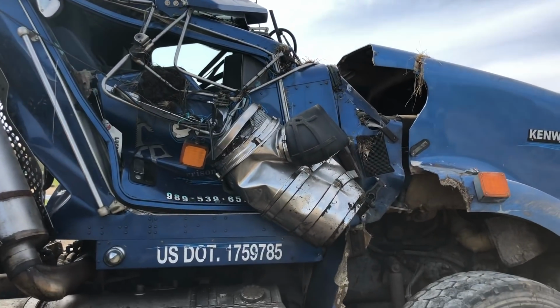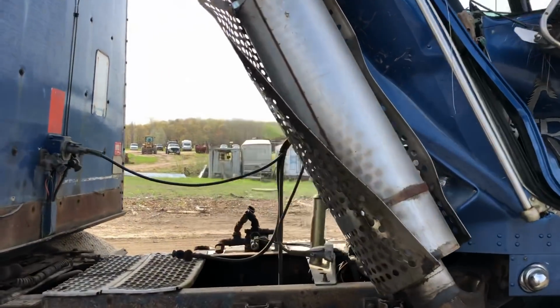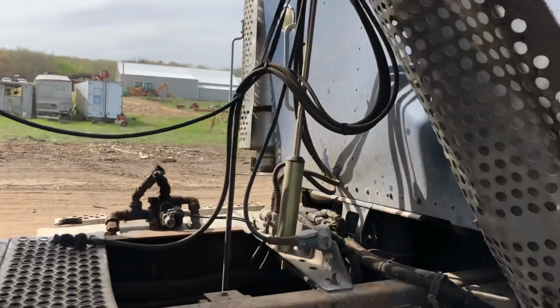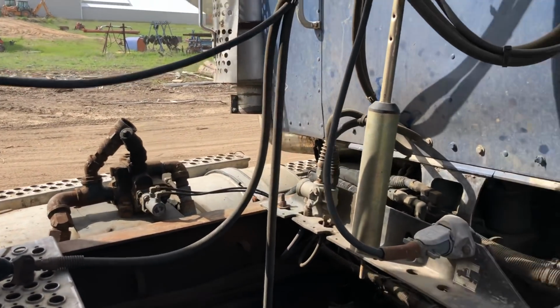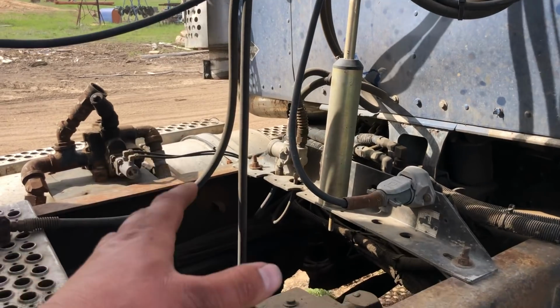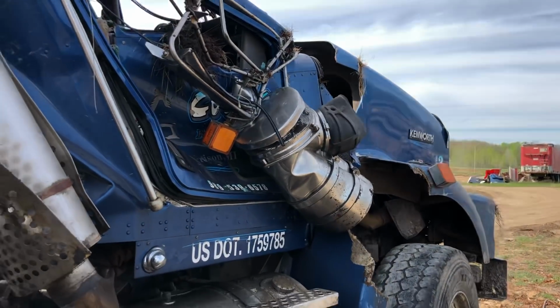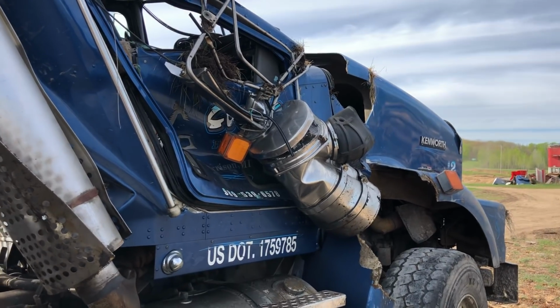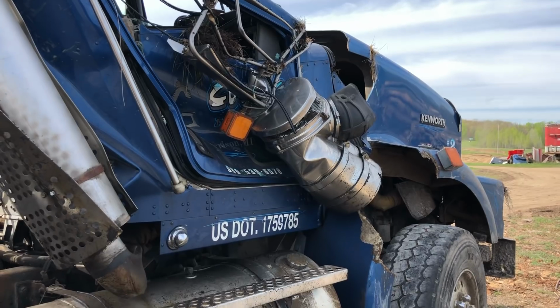But the old Blue Kenworth, the old number 2, this actually had propane hooked up to it one time. This had the wet kit on it. It would run low boy, and there was actually a propane tank that sat right here and injected propane in there. So at one time this had a little juice to her, and she had the power.